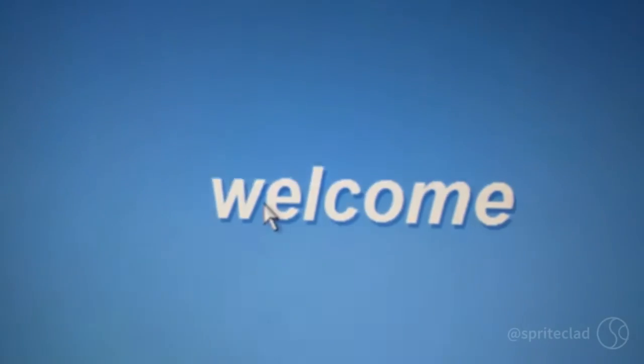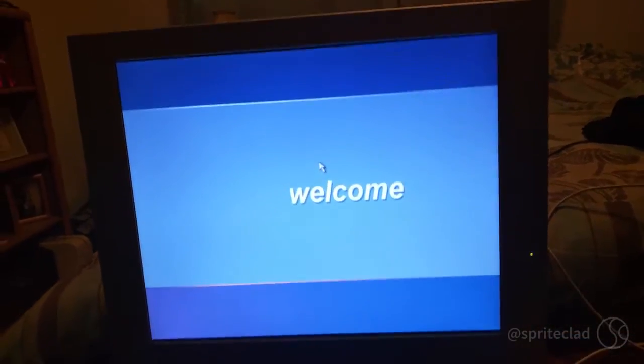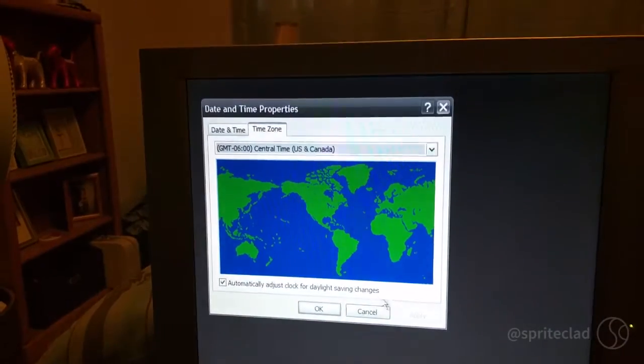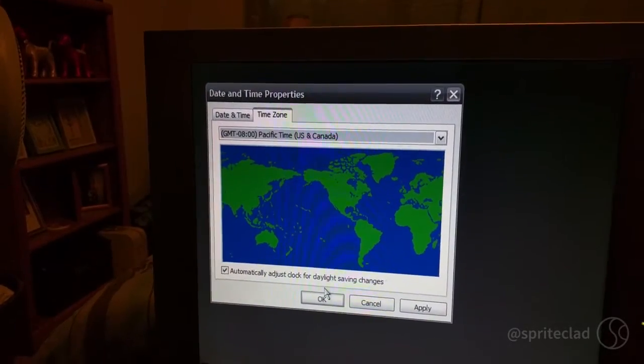Do an edgy Windows 98 gray cursor. Oh boy, I'm going to be changing that. Oh, the hard drive light isn't on. Oh wait, nope, there it goes. Okay, I get it, that's correct. Not central. Oh, Jesus Christ. Okay. Pacific, thank you.